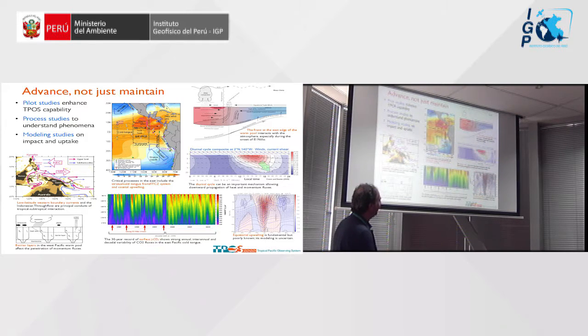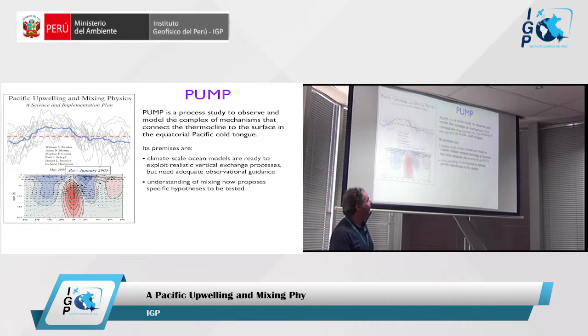I know you can't read this, but we'll talk about that in more detail. But this is just one of several process studies that we're recommending. So PUMP is a process study to look at the whole complex of mechanisms that connect the thermocline to the surface in the equatorial Pacific cold tongue.